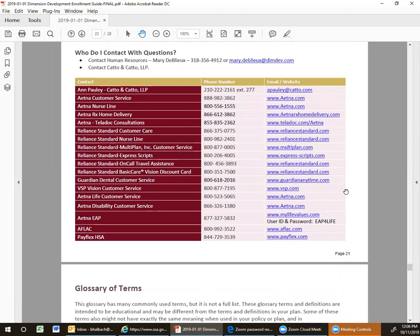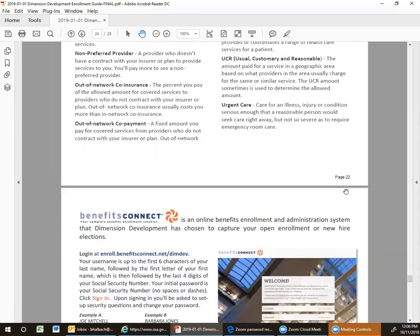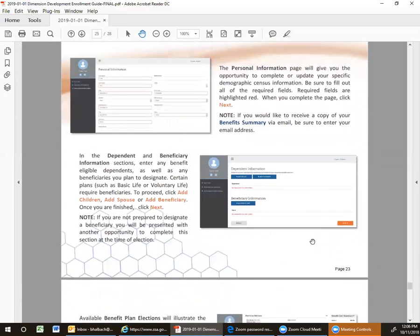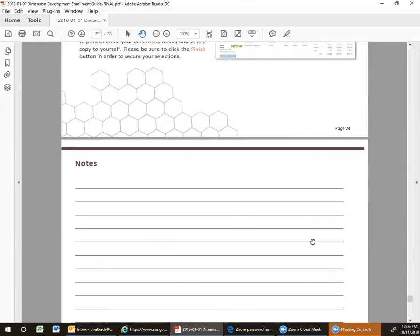Contact information, as I referenced earlier, some helpful glossary of terms, and here is a screenshot of Benefits Connect. The online system is enroll.benefitsconnect.net/dimdev. It will walk you through the price tags of everything that we just went through today.